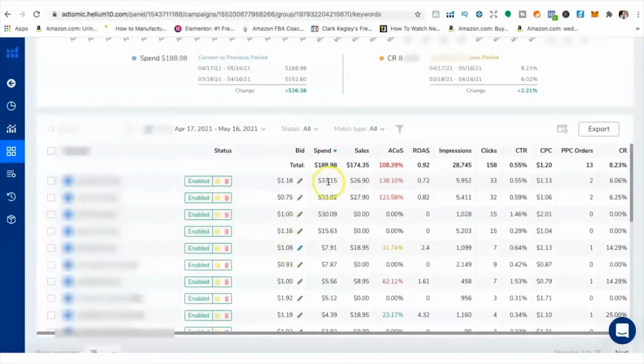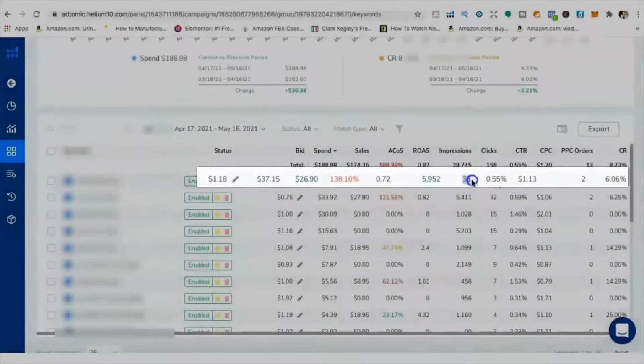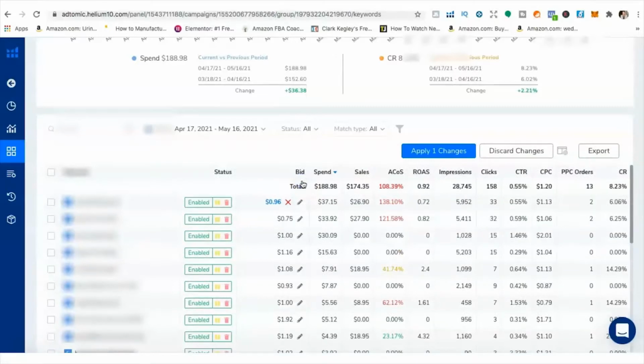All right, here we go, guys. Okay, it's already sorted. So let's take a look. This keyword has 37.15 spend and 26 in sales, 138% ACOS, impressions 5,000, clicks 33. This bid is going to go down 20 or 30%. I want to continue running this one and testing it because it has 2 orders, but it needs to go down by 20 or 30%, and then I'll let it go one more week and see how it performs after that.